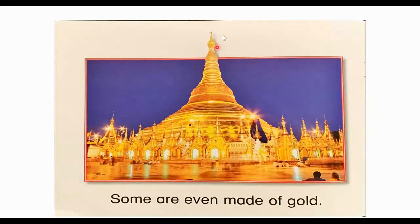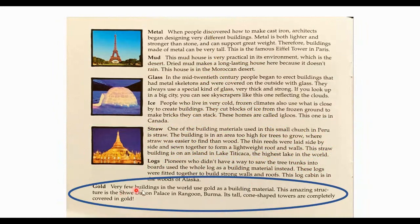Whoa, look at this building. This one, super shiny building, is made of gold. Gold. Very few buildings in the world use gold as a building material.